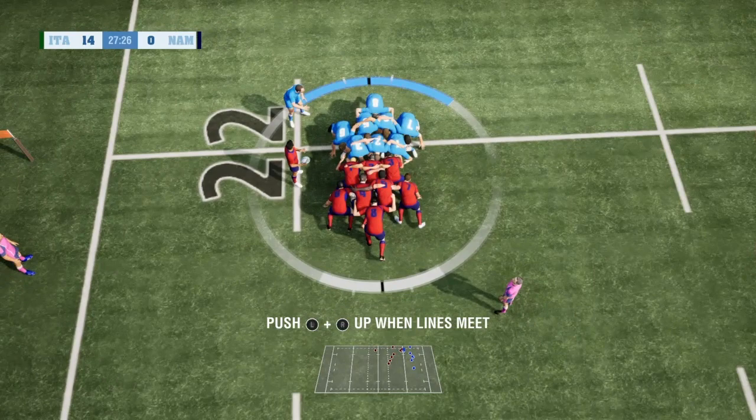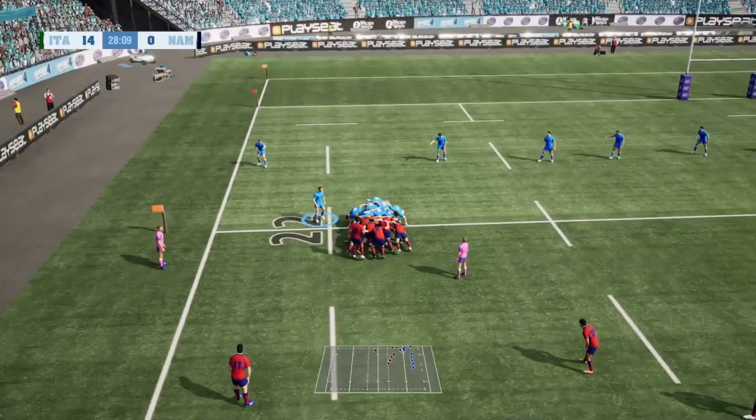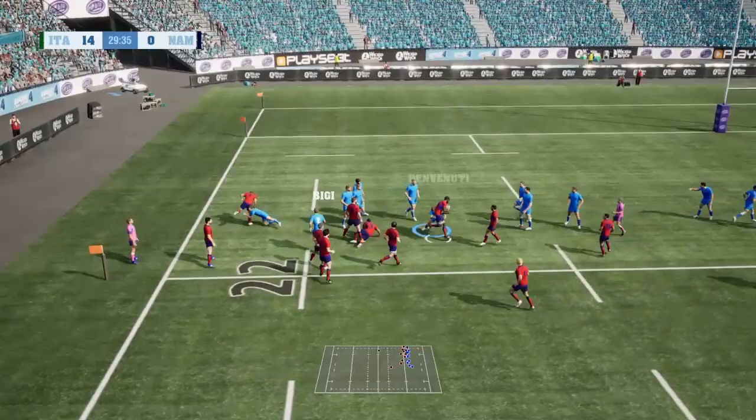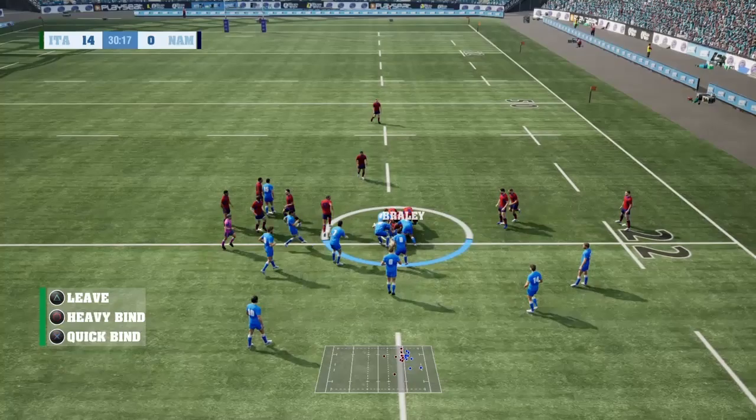Good scrum from Namibia. Picked up by the 9. Back inside to the 8. Now the tight head prop making a bit of headway. Release. Another pick and go from Namibia. Oh, it's been stolen by Hayward on a poor pass there from Namibia.